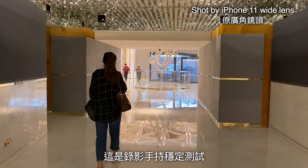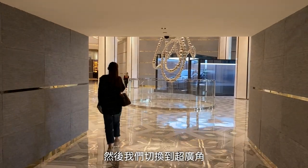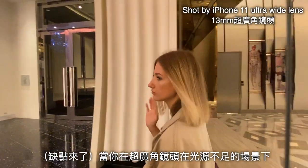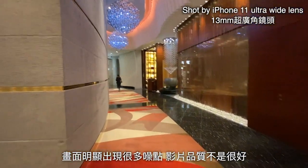This is the stabilization test. This is a normal wide angle lens, and when we turn it to ultra wide, as you can see in the low light condition, when you use the ultra wide angle lens, there's a lot of noise and the quality will drop.